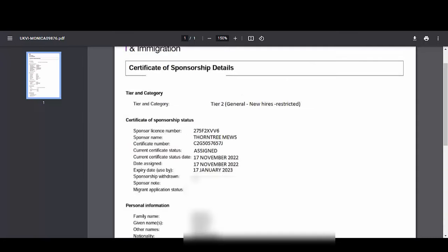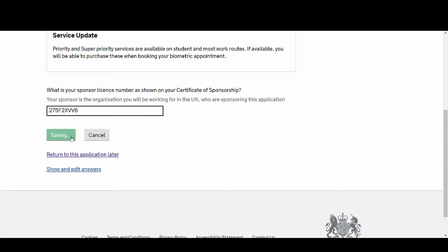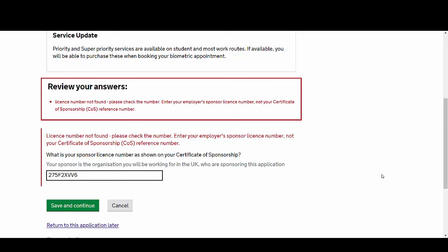So 275F2XVV6. Then say continue. You see this information: license number not found. Please check the number. So you can see that the license number cannot be found.